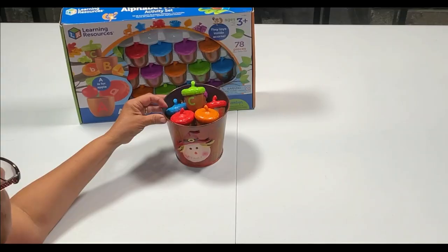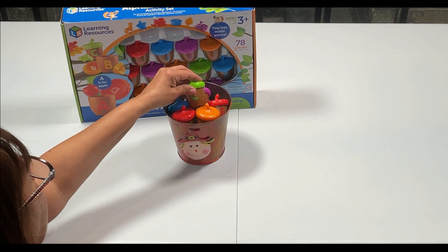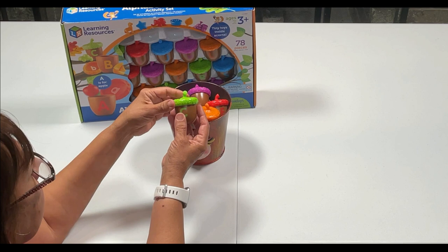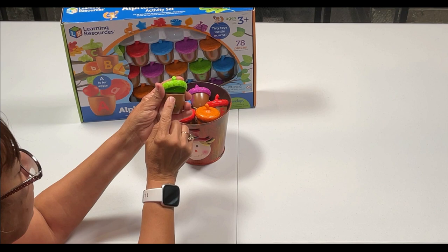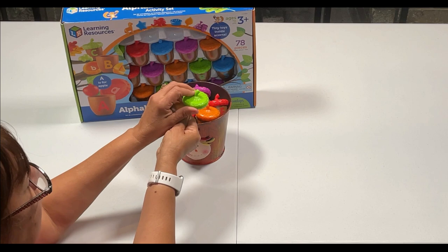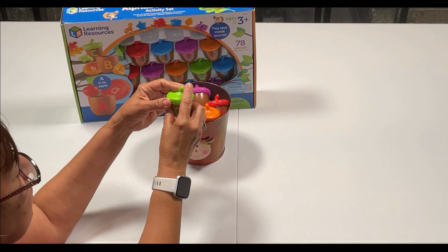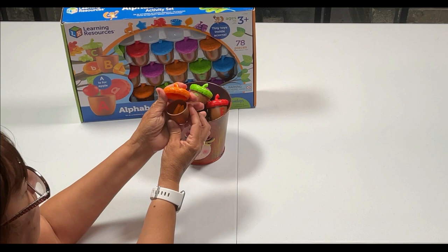For this next activity, I am going to be using these alphabet acorns. These are from Learning Resources. I really, really love these guys. They have the uppercase letter on the outside. On the inside of the lid, it has the lowercase letter, and each acorn has a little object that begins with the letter. So for C, we have car. Super cute, y'all. For B, we have a boat.